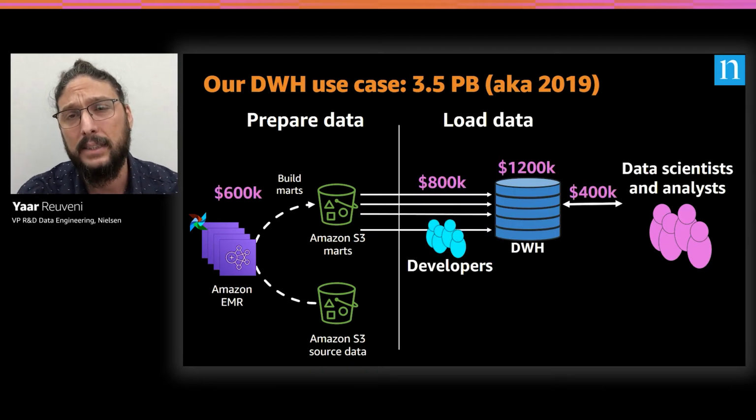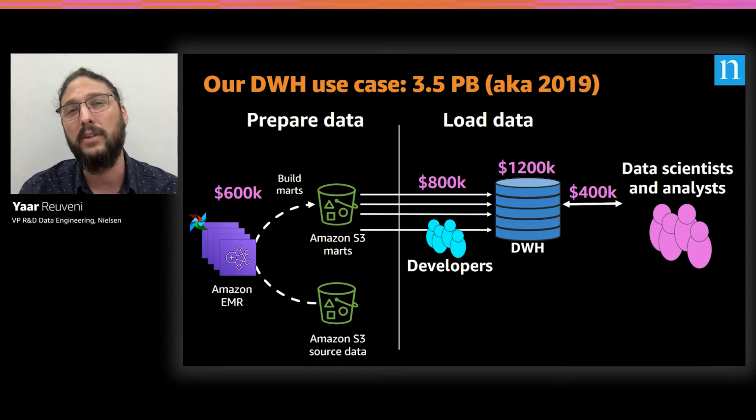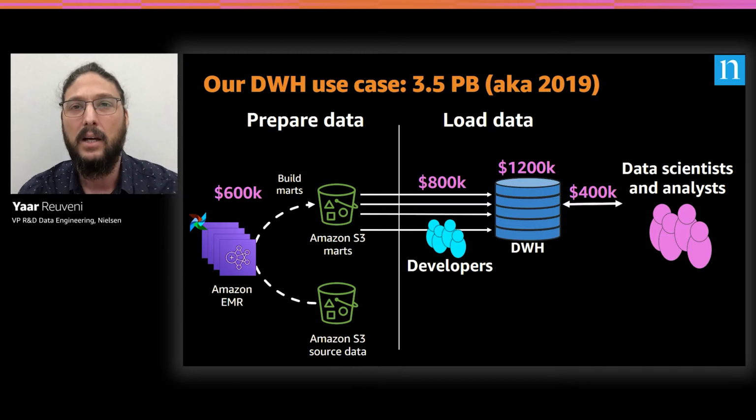Another thing is cost. It's like running your car. Something breaks down every few weeks. You got to take it to the garage, and you get a shock from the bill. Same was here for us. As Ofer mentioned, this system was costing us around $3 million a year. Importing the data alone to the third party was costing us $800,000 a year, and the storage on the third party was costing us $1,200,000 a year.